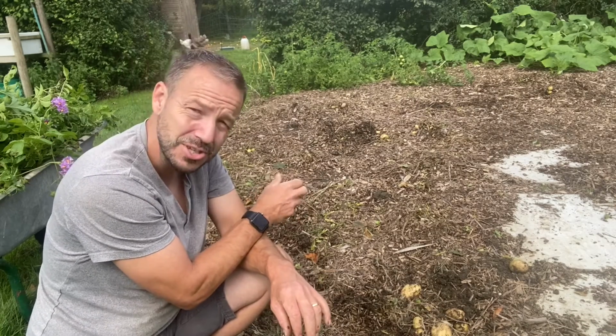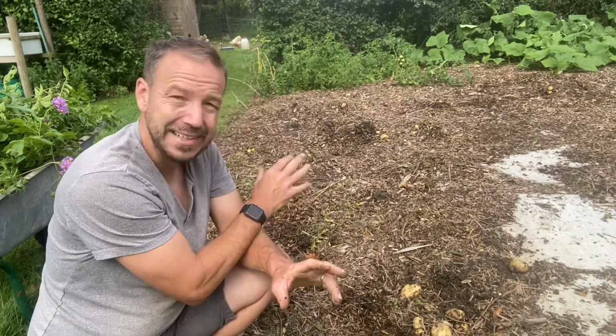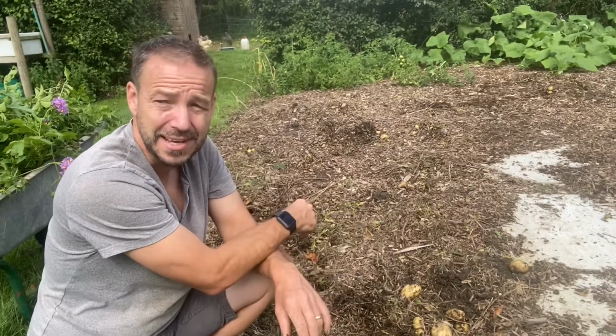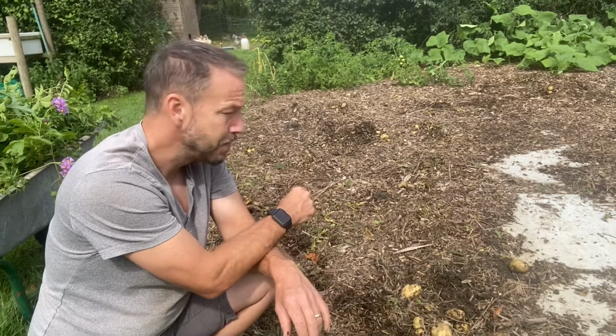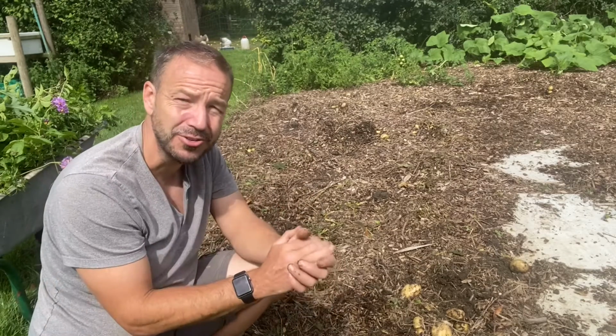That was a real concern of mine, and I was really worried about what I had done. Had I caused this blight by not moving my potatoes far enough from last year's? What am I going to do next year? Because I don't know where else I can grow potatoes. But that's something you don't need to worry about. It's a wives' tale, if you like. It's a myth.